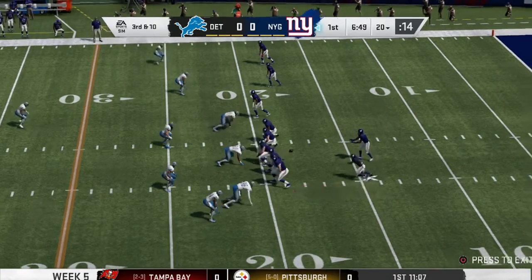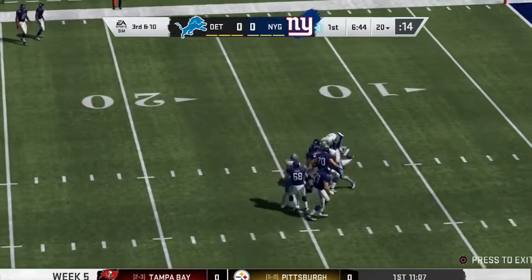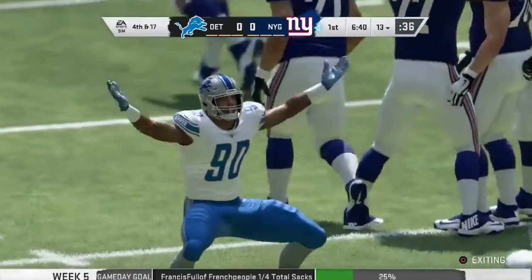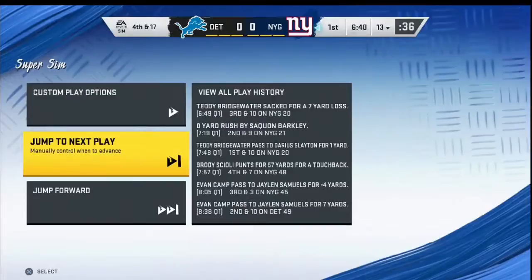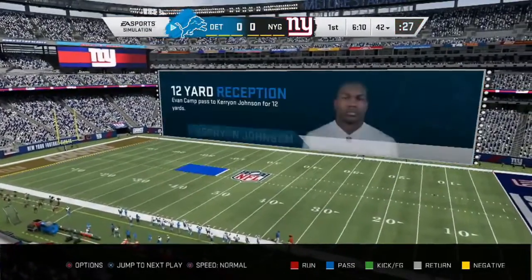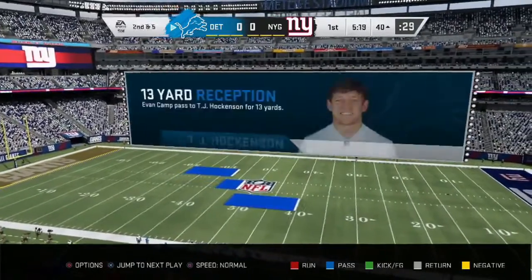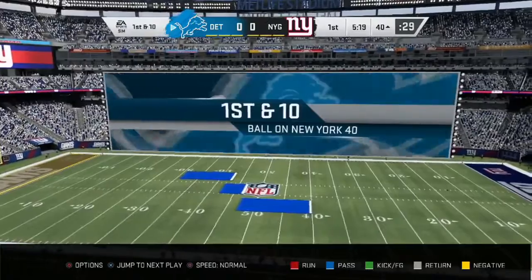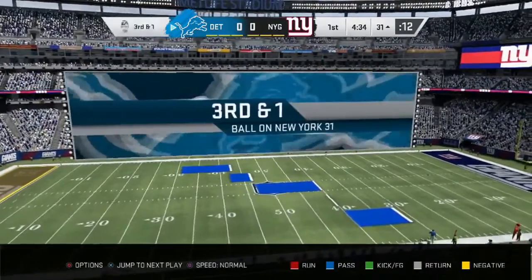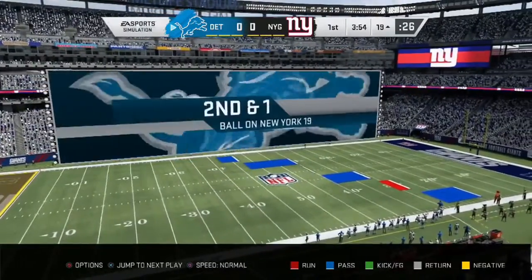Here is the play. Just a 3-man rush from the Lions. Teddy takes the snap, and he's going to go down, sacked by Trey Flowers. Great start for the Lions defense, and the Giants will have to punt it away, and they do so to the 31-yard line, as we see a good start for the Lions straight away, and they get it over midfield now up to the 40-yard line. 2nd and 10, good pass to Marvin Jones. 3rd and 1, nice. Kerryon Johnson picks up a 1st down, and now we're in the red zone.